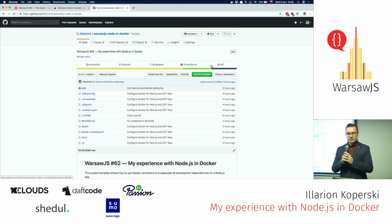I will also want to make a small live demo tonight. So I wrote a project template for you, and it's available on GitHub, and I'm going to use it on my computer to bootstrap a Next.js app and deploy it to Zeit now. It's a popular serverless hosting or engine.